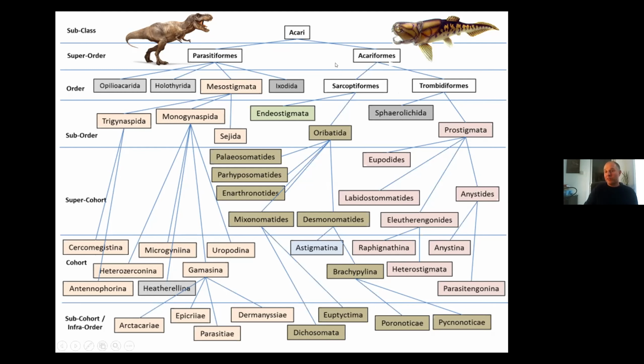Now, within these groups, we tend to focus on four main groups, which were these ones. If you ever read any papers describing mite communities, they tend to identify things only as far as these groups. They'll say how many Astigmatina, how many Oribatida, how many Prostigmata, and how many Mesostigmata you get. And we'll be looking in more detail at what these groups' characteristics are. But they tend to give the impression that these are at the same taxonomic level, and indeed, once upon a time, they were thought to be.